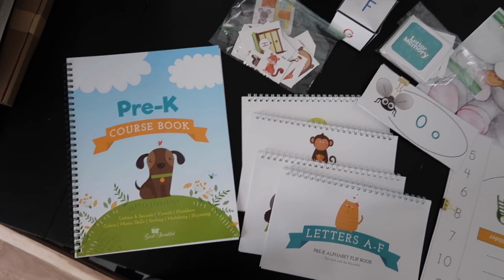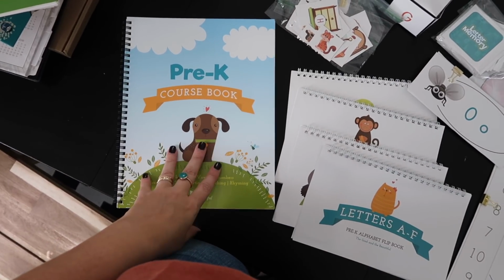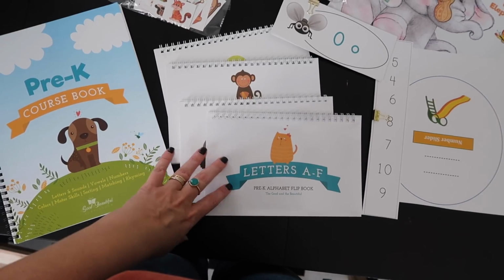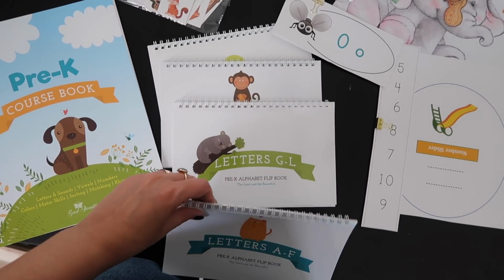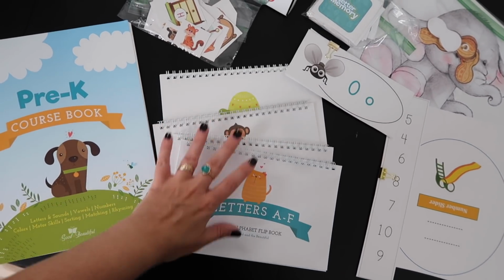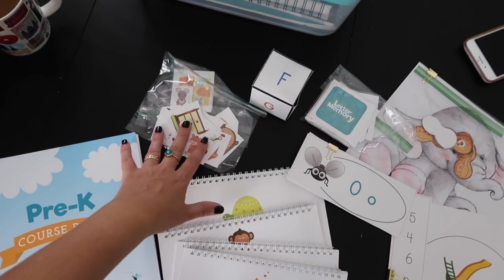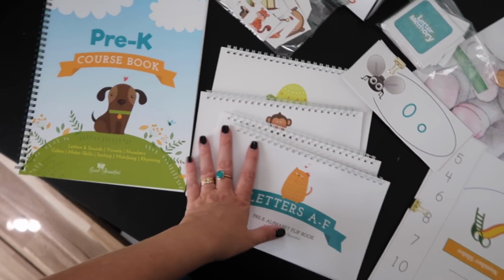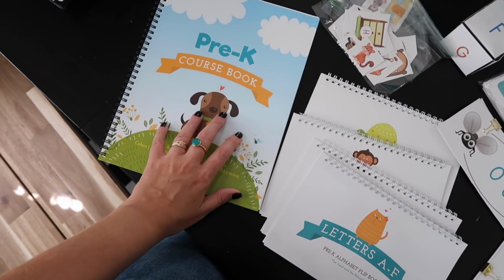All right, guys, so here is everything that comes with the pre-K curriculum: the course book. You have your alphabet flip books, and it goes letters A through F, G through L, M through S, and T through Z. Then you have all of these various games, and I will show those in a second, but let's start with a flip through of the course book.